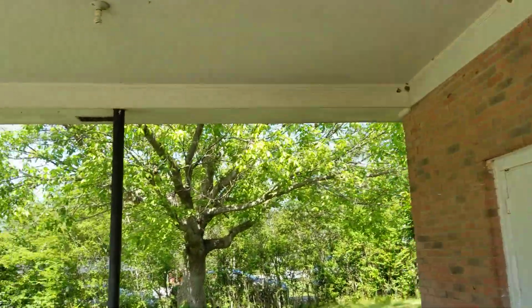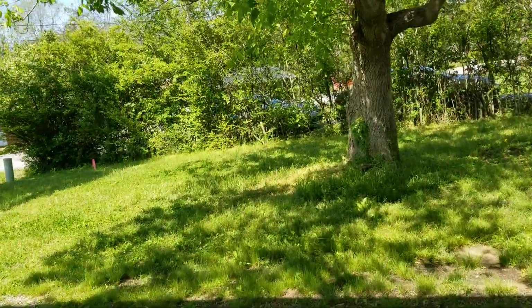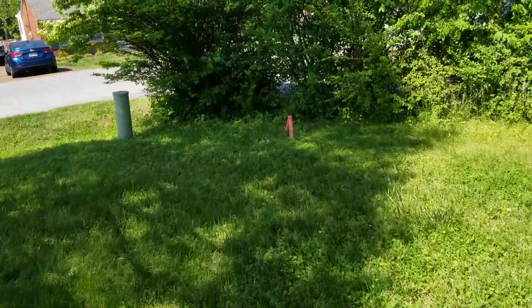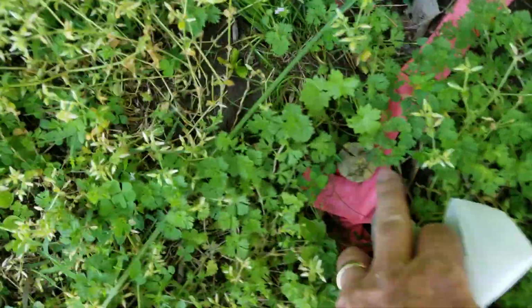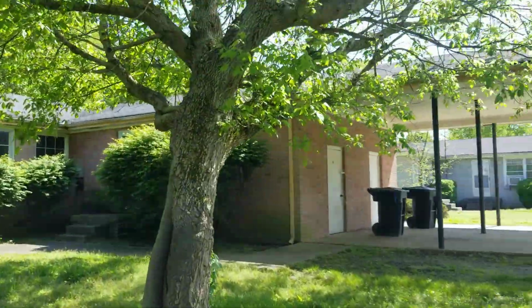Walking around again, seeing if I see anything. Somebody's recently got a survey, it looks like, which is kind of cool. Yeah, got a property stake here. Yeah, and there's actually the pin. The pin's right there. Got a stake right there. I like it when they stake them, because they don't usually.